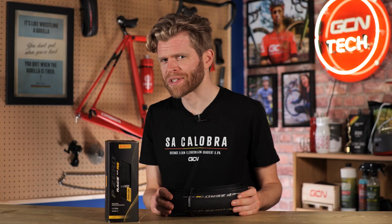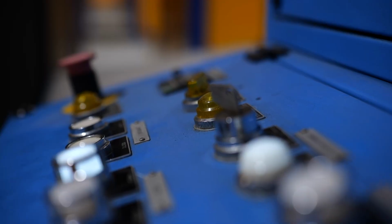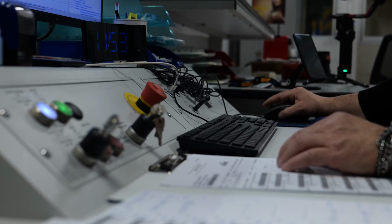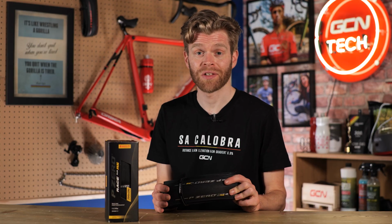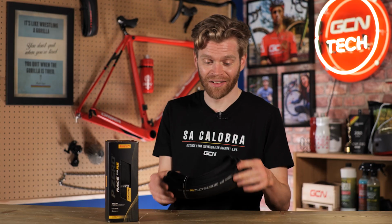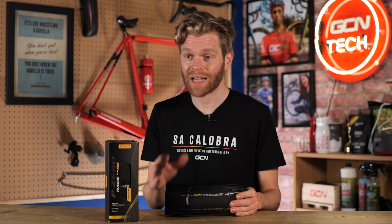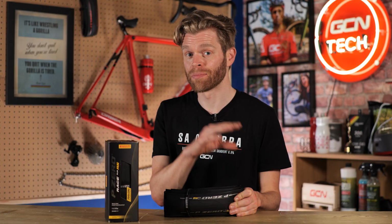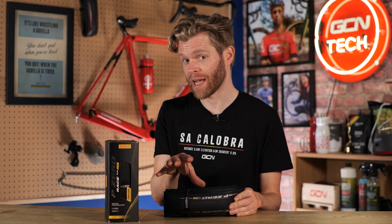Pirelli told me that deep inside their top secret Milan labs, they performed some competitive testing with the predecessor to this, the P-Zero TLR, against the leading German and Italian competitors. Now you can guess down in the comments section which two tyres you think that is. Now, the results were that they found that the TLR was actually slightly slower and slightly heavier than those competitors, but it did outperform them in one key area: puncture protection.